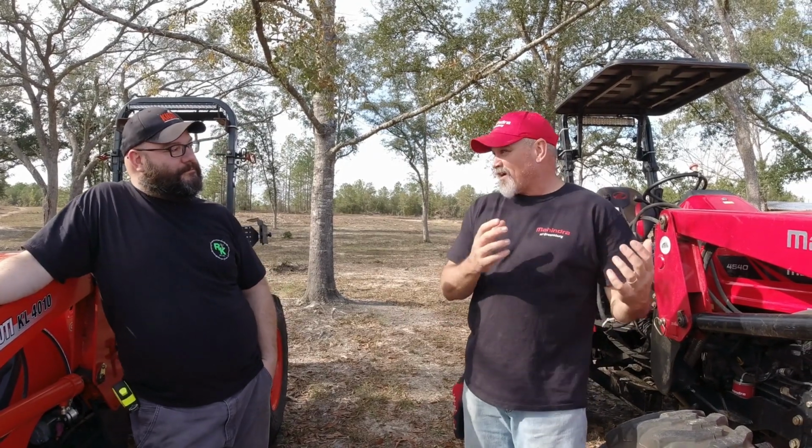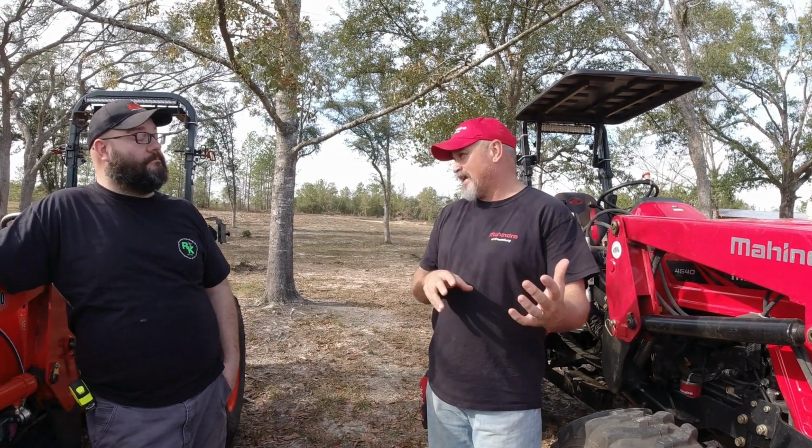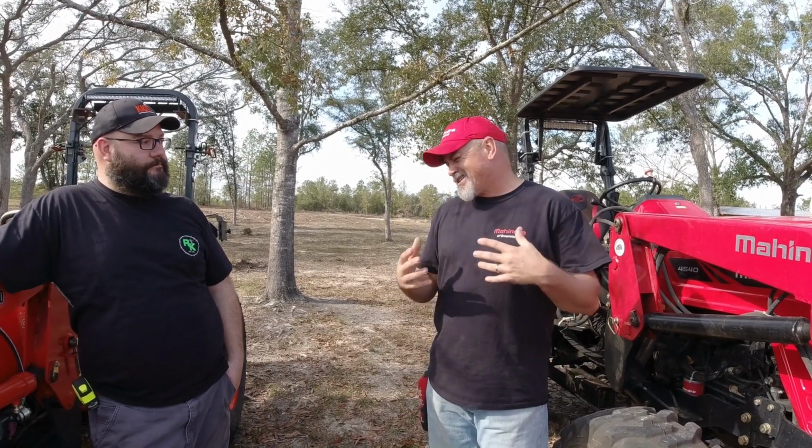But for the 4540, it weighs in at 5,100 pounds. I'm sorry, about 5,200 pounds, 5,192-ish, somewhere around in there when you roll it off the lot at the dealer. And you're going to have about a 1,500 pound loader attached to it for a total weight of about 6,750, somewhere around in there.